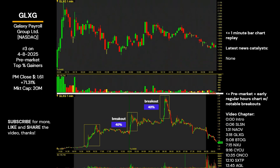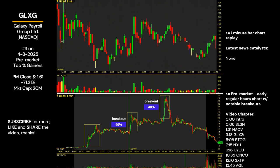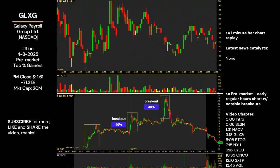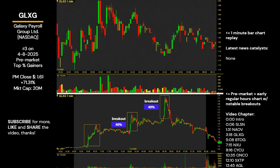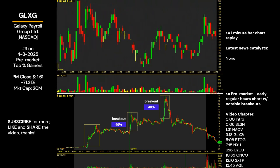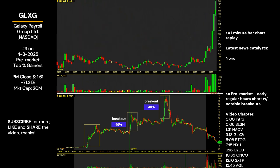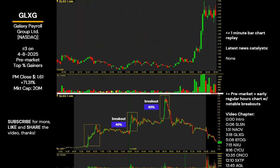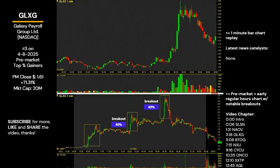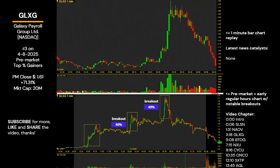This morning, Galaxy caught everyone's attention with a wild pre-market move. The stock was up a massive 71% pre-market, starting off with a 40% breakout right at the pre-market open, and then tacking on another 40% burst not long after. It was a double jump that had traders scrambling. But just as fast as it ripped, that second breakout started to fade as we got closer to the regular session.